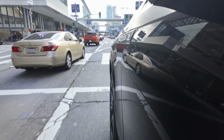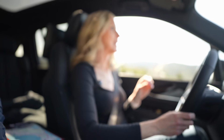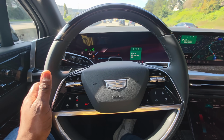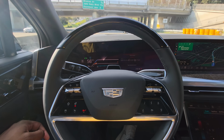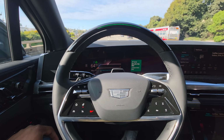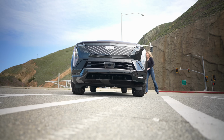But my favorite thing about driving this car is that it is equipped with Super Cruise. And Super Cruise is the leading hands-free driver assistance technology that General Motors has made. It is the holy grail, in my opinion, for hands-free, feet-free driving. It will speed you up, slow you down, change lanes for you, and you can even use it when you're towing or hauling. And this will tow up to 8,000 pounds. So a lot of people think you can't do that in EVs, but you can.